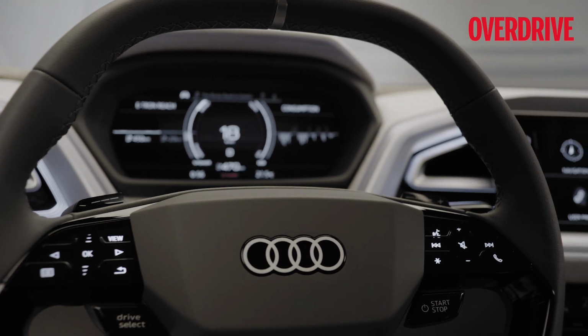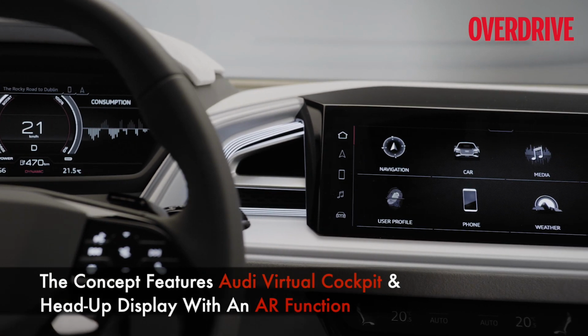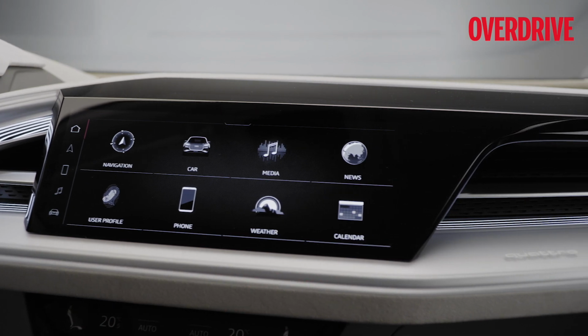The squared-off steering wheel houses capacitive touch buttons, while there's also a color heads-up display. The virtual cockpit instrument cluster gets new graphics, while the central touchscreen is Volkswagen's newest MIB3 interface.